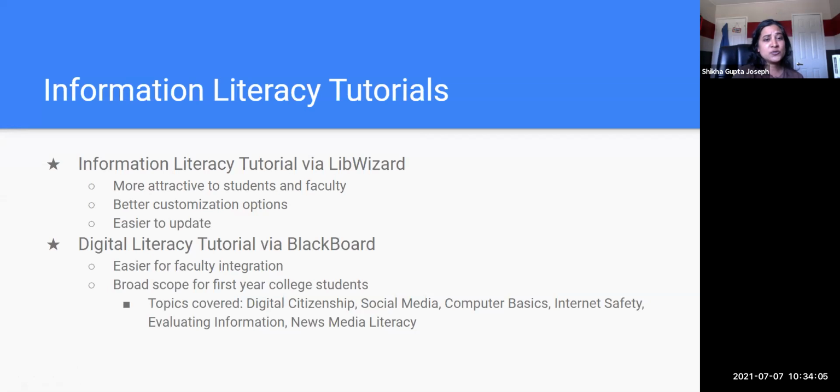The information literacy tutorial is mainly for the first years, but we've noticed that almost all our faculty use it because we made it really general and it has a lot of parts, so they can pick and choose what they want their students to focus on. We like it because it gives us a lot of customization options. We can always add new content, new videos, images, to keep them engaged. So it's easier to update. This information tutorial was done years ago, so we have to keep updating it, of course.